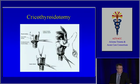Transverse incision to cricothyroid membrane, spread and place your tube. And always remember to check for end-tidal CO2. It is possible in a crisis situation to place your airway device in the anterior mediastinum right in front of the trachea and not actually into the trachea. It's great to use a tracheostomy appliance.